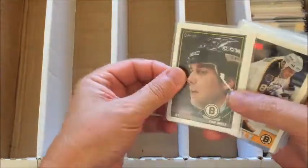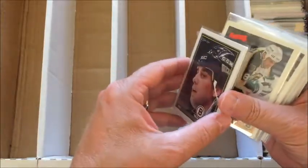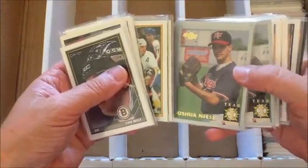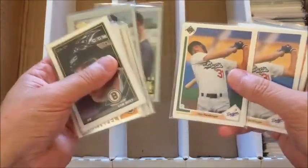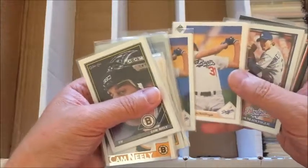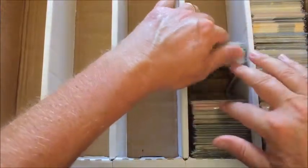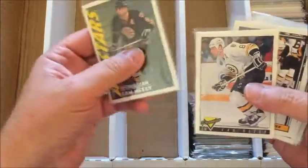More Jeff Nelson. Jeff Nelson. Cam Neely. Good hockey player. Those are OPGs. They're all the same. Joshua Neese. Back to Nidlinger. Back to Cam Neely. Okay, almost done. Here's the last of what we have in this row. More Cam Neely.